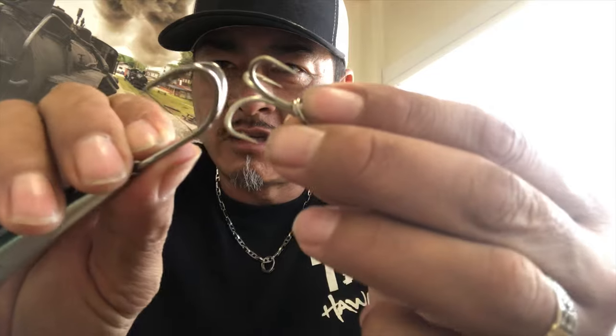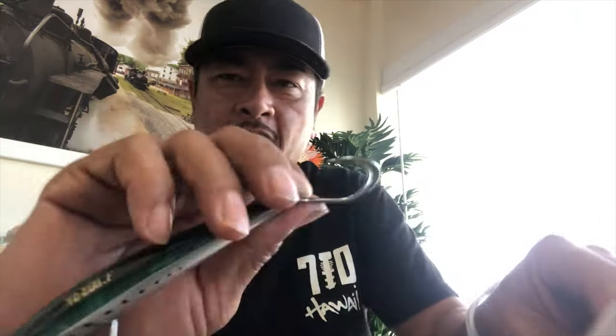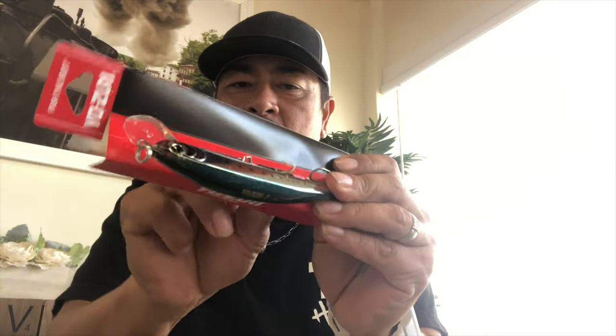Now that these hooks, you see the difference in the girth? Because these are a little bit bigger, you're gonna have to button down the drag just a little bit more. So when something grabs this, this thing sinks in and it's not gonna come off. So there you go, that's the upgrade with the Yuzuri Crystal Minnow from your regular trailer triple star hook to your double Japan hooks. We're gonna take this in the water, we're gonna sample it out. I wanna show you guys the whole process from the store to the dinner plate. So there you go.